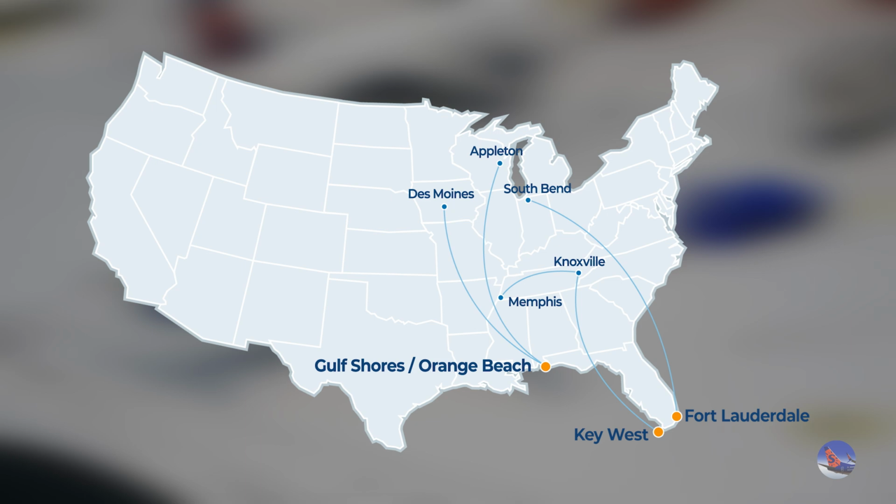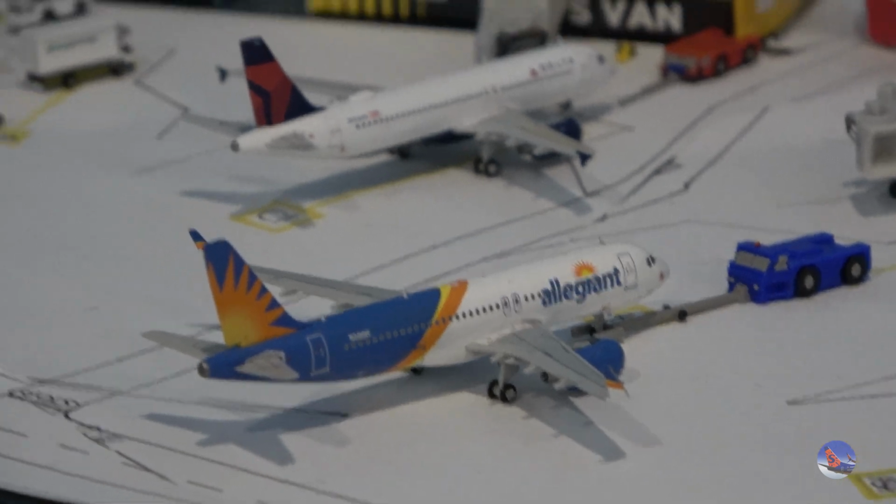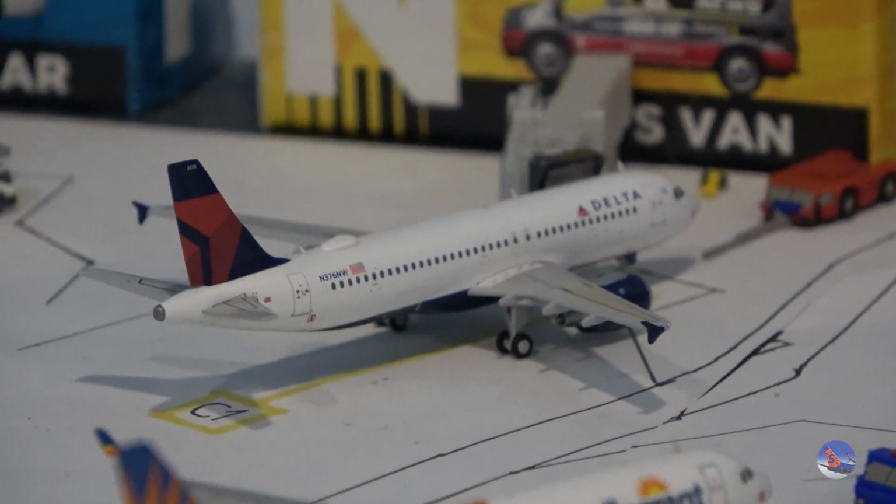So just a handful of new routes compared to what they have typically done in the past, where they have like 20, 30, 40, 50 new routes announced all at once. So taking it a little lightly this time, but it's always fun to see those new routes coming out from Allegiant. It shows you just how successful they are, especially in the post-pandemic era. They have found the perfect business model, and they are taking advantage of it every step of the way. So big round of applause to Allegiant Air for what they've been able to accomplish.